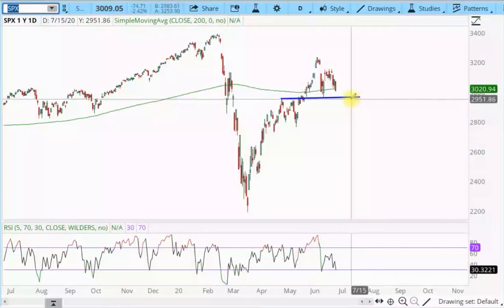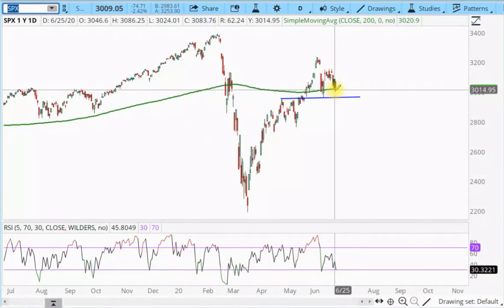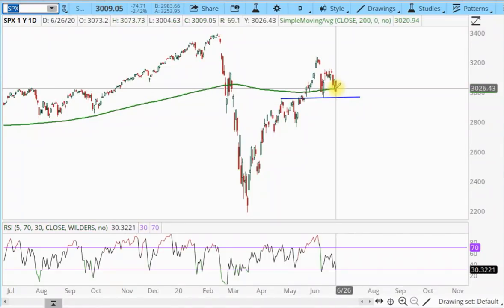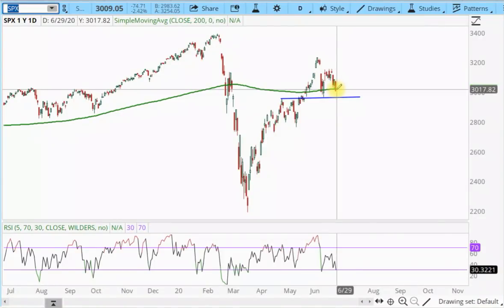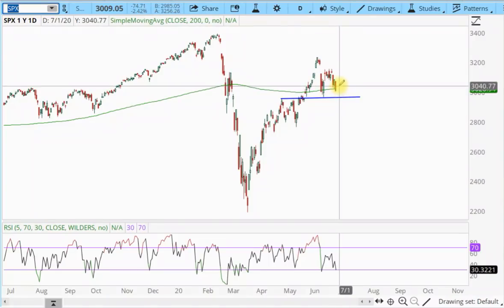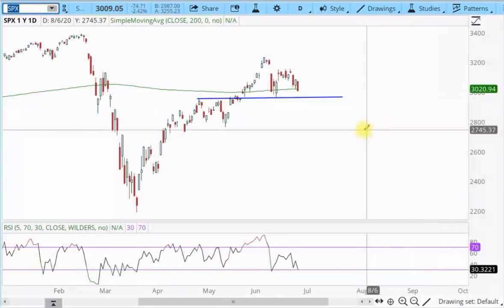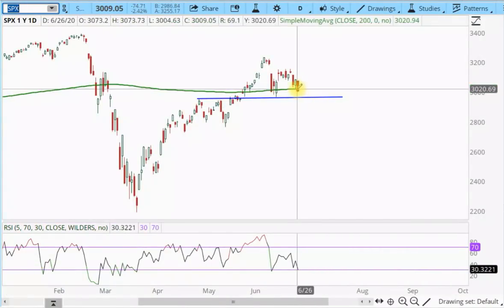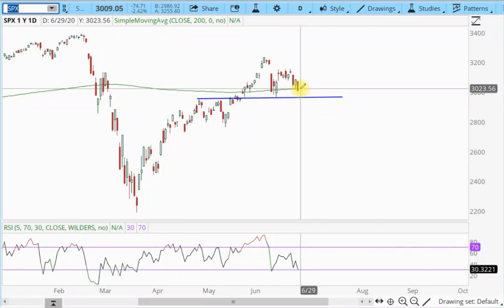All right, so on Friday we've got some follow through to the downside. There was some concern that maybe the plunge protection team might step in and try and stop this decline at the 200-day moving average. If they were trying, they were not successful on Friday because the market sold off again, and this is fairly bearish that the S&P has lost that 200-day moving average.